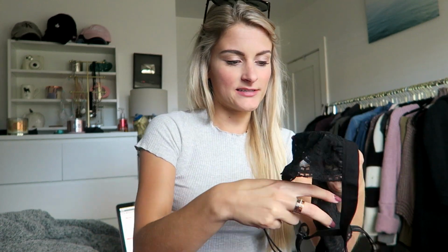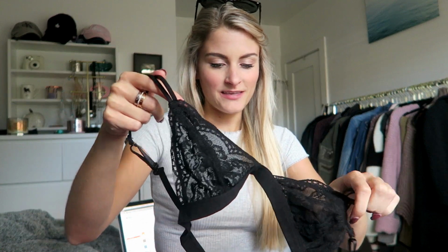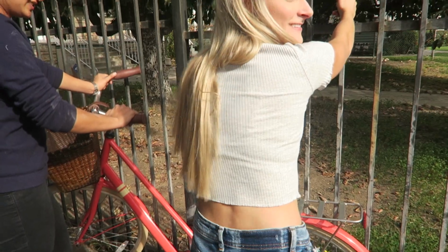I actually wanted this. This was in my list as well because I always like wearing black lacy bralettes and I just don't have enough. Yay, this is so cute. Okay, it looks like this. Where is this from? I think it's either from Urban or Brandy.